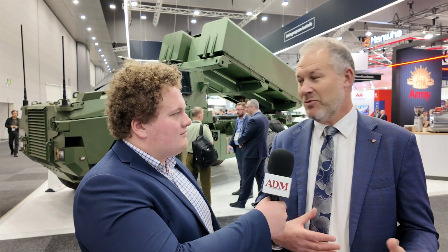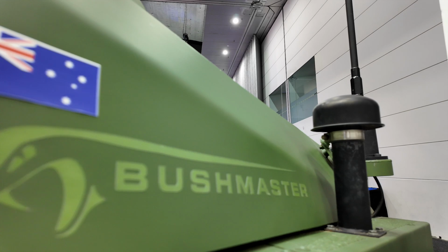From a vehicle perspective, we've optimised our twin pack launcher to be on an Australian-made Bushmaster. From a maintenance perspective, we're introducing a common vehicle, and all the electronics on that launcher are the same electronics that are on the ship. We'll be setting up production for that. We're currently setting up production for all that ship-installed equipment here in Australia.